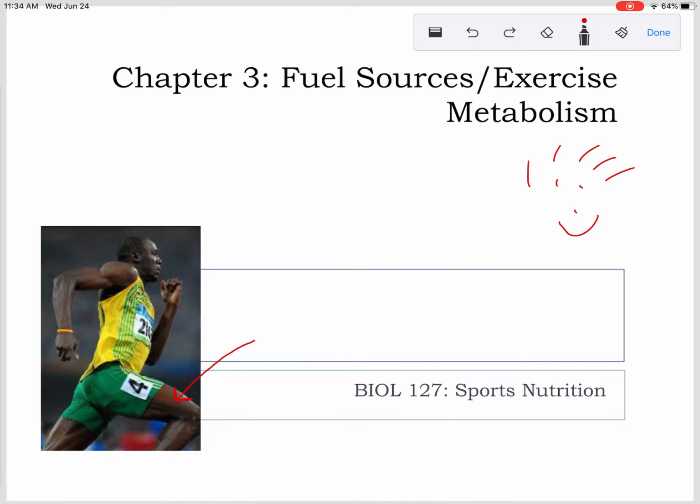Because these muscles, these skeletal muscles, are what we're going to be relying on to help us complete these physical activities. So it's important for us to know the structure of these muscles, how they work, and then how these muscles use energy, how they get fuel.